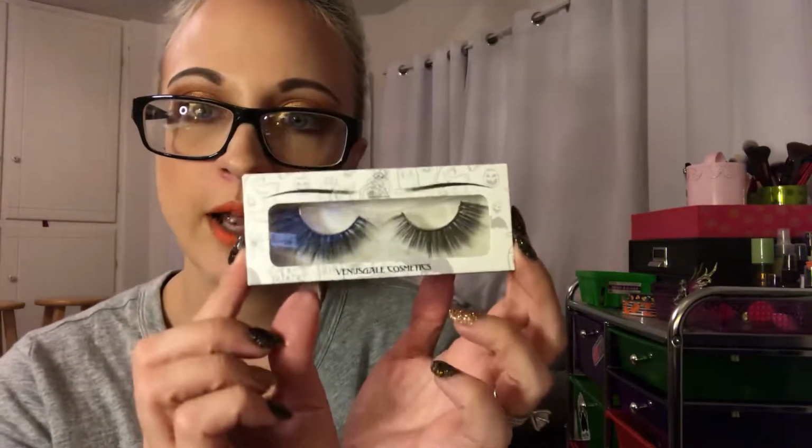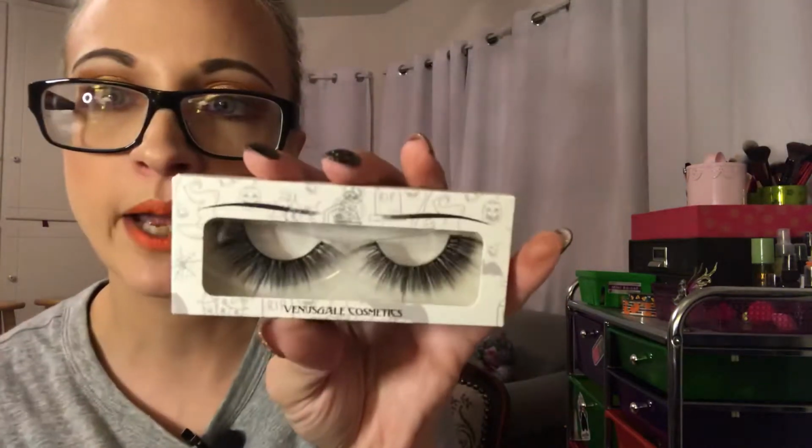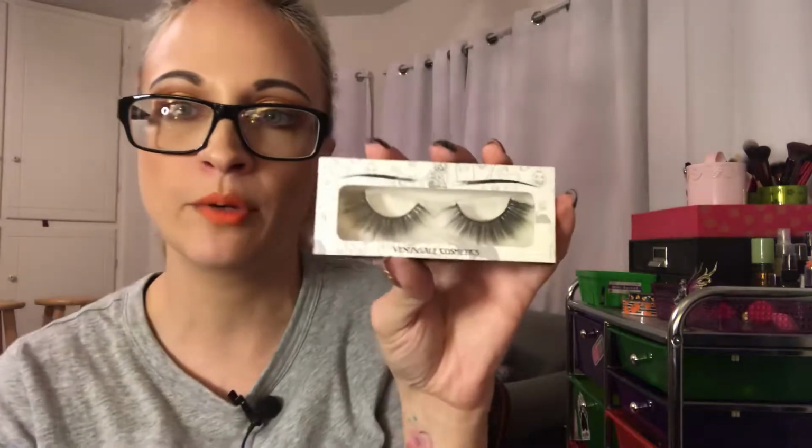So they included a set of lashes from Venezuela Cosmetics, and this is for Halloween. And these are some sort of costume lash. It's got like Halloween packaging all over. It's cute. So this was the bonus Halloween item. So that's fun. And I have actually started putting them on a little bit.